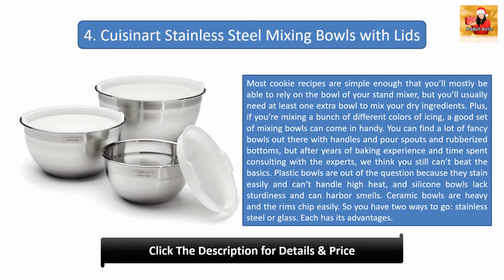You can find a lot of fancy bowls out there with handles and pour spouts and rubberized bottoms, but after years of baking experience and time spent consulting with the experts, we think you still can't beat the basics. Plastic bowls are out of the question because they stain easily and can't handle high heat, and silicone bowls lack sturdiness and can harbor smells.